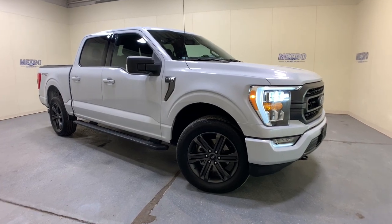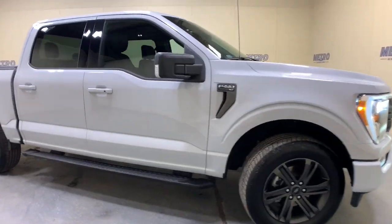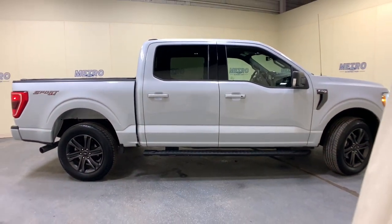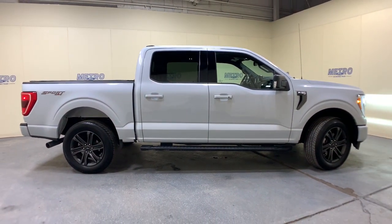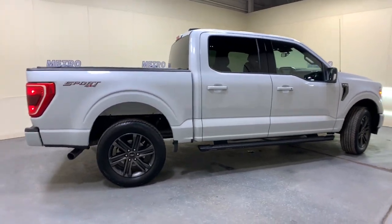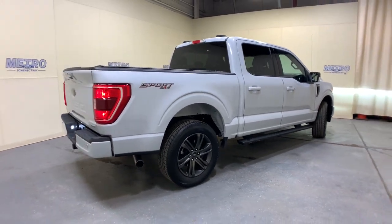Picture yourself in the 2021 Ford F-150. With less than 15,000 miles on the odometer, this vehicle provides excellent value. Enjoy a new level of ease and confidence, whether at work or play, when you're in this F-150.